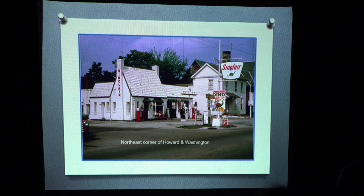I like this picture, because I remember the Sinclair Station when it was there. I got one of those Dino toys they gave away there. The green dinosaur, he stood about as high as I was.